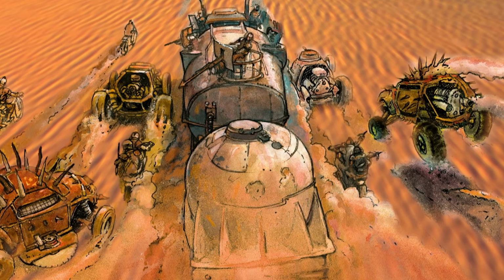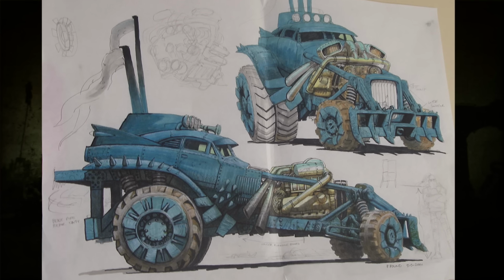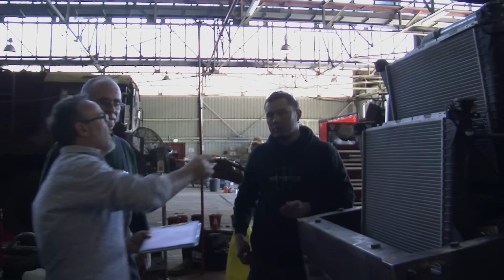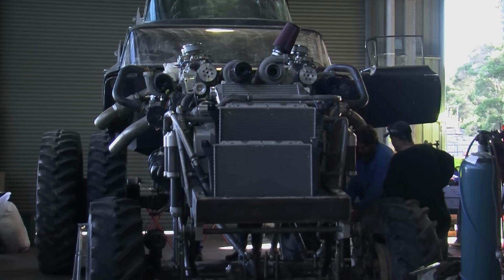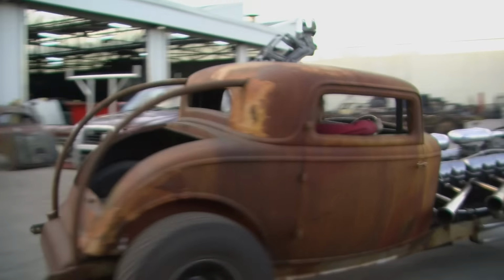Based on the story and the characters in the story, I was able to feed in suggestions as to what particular vehicles, like the 59 Cadillac body or the 32 Deuce Coupe for Nux's vehicle. And these vehicles were then worked on by the mechanics to end up with what you see on screen. The vehicles did evolve from early boarding. The practicalities of building these vehicles necessitates rethinking those designs, but you do see the core of every single idea was there from the very beginning.